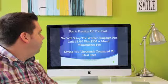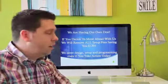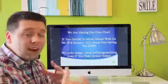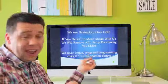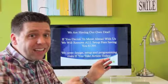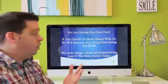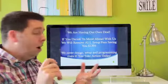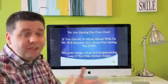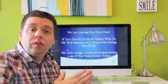What we'd like to do for you, Mr. Business Owner, is that if you decide to move ahead with this technology and you get us to do this, install, set up everything, we're actually going to pay for the installation and we will remove the startup fee. So we cover all the fees, like the design fees, the setup and programming. We take all the costs, we invest in your business. All we ask, Mr. Business Owner, is you try this for 3 months.